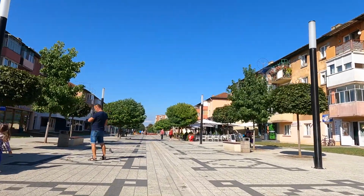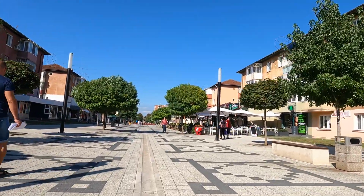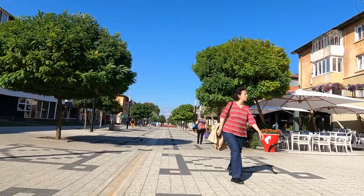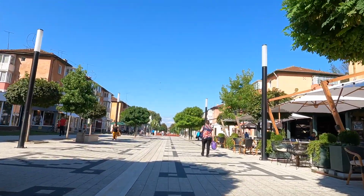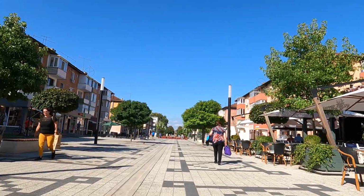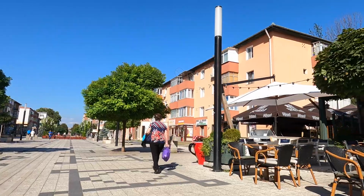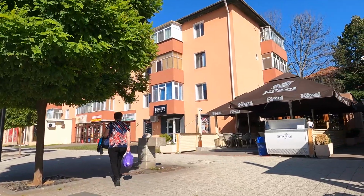I think this promenade was actually built in 2017. I think that's when I read the inscription. It is certainly a gathering place come evening time. Now we're in September, so school has started again. But afternoons and evenings, it's very crowded with different families and people riding their bicycles or scooters, skateboards even.